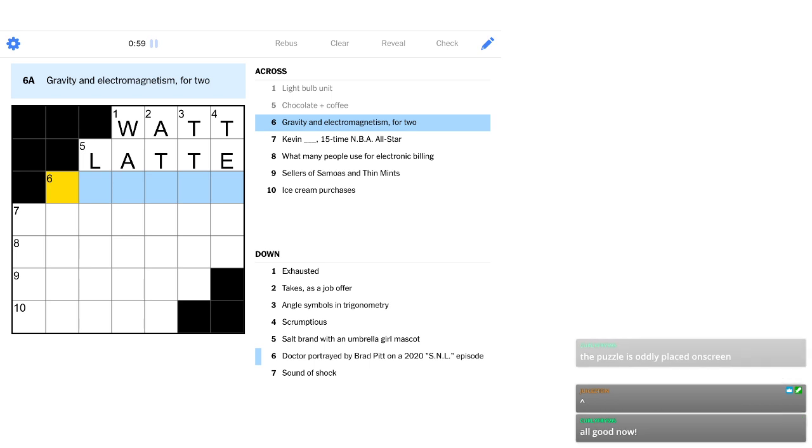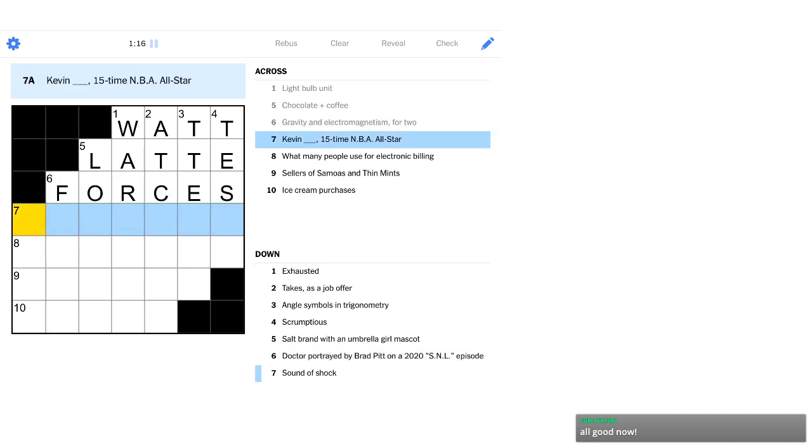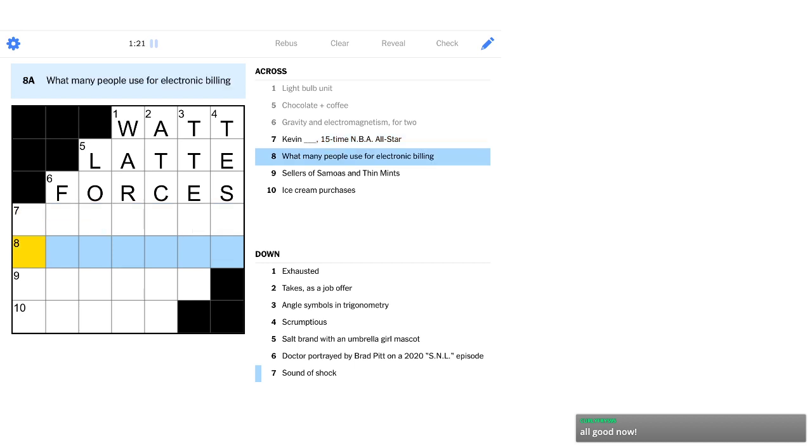And okay, now that's, I guess Juice just echoing what Kelly Fry's talking about. Gravity and electromagnetism for 2. I guess they are forces. Kevin something MBA, sorry, that's too American for me. What many people use for electronic billing? What? Direct debit? Monies? Oh, is it the electric meter?